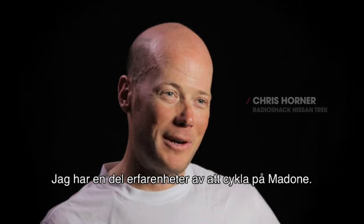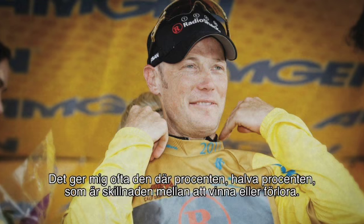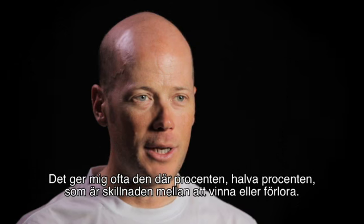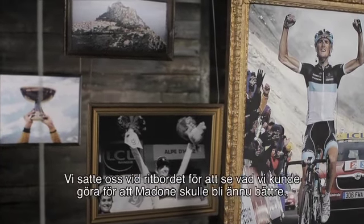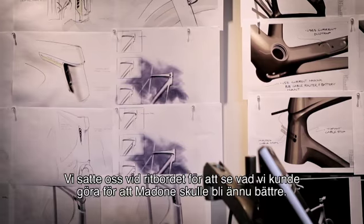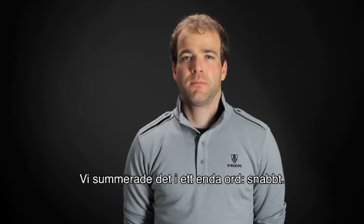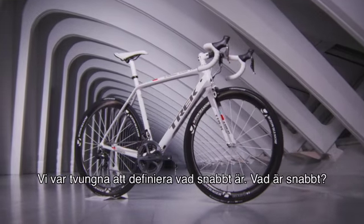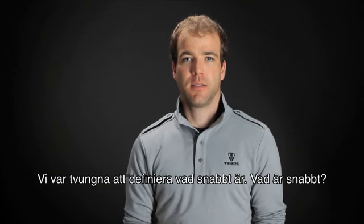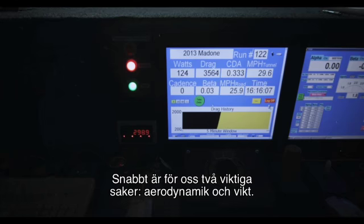I got a little bit of experience riding with the Madone. That 1%, that 0.5% is the difference between winning and losing so often. When we went to the drawing board to see what are you really going to do to make a Madone better, we summed it up in one word: fast. We had to identify what fast is. What is fast? Fast to us is two major things: aerodynamics and weight.